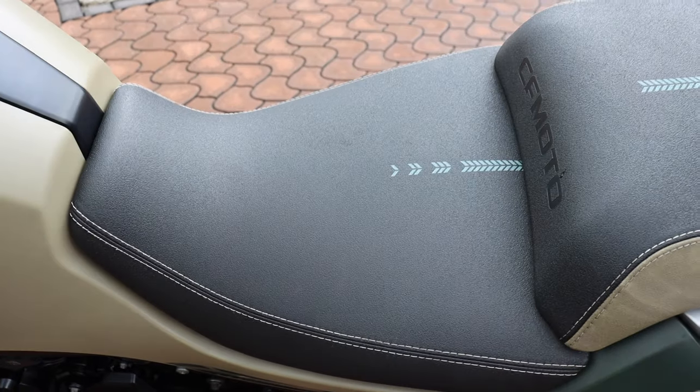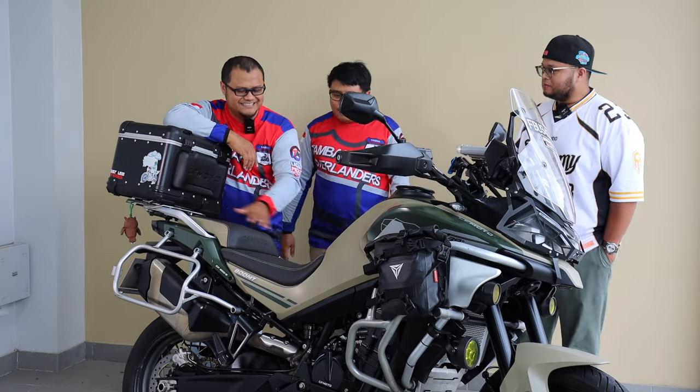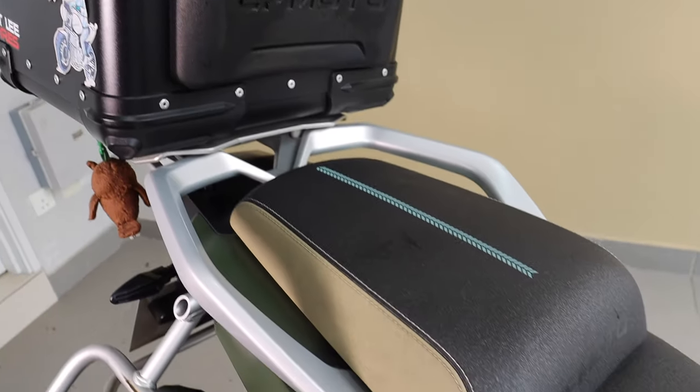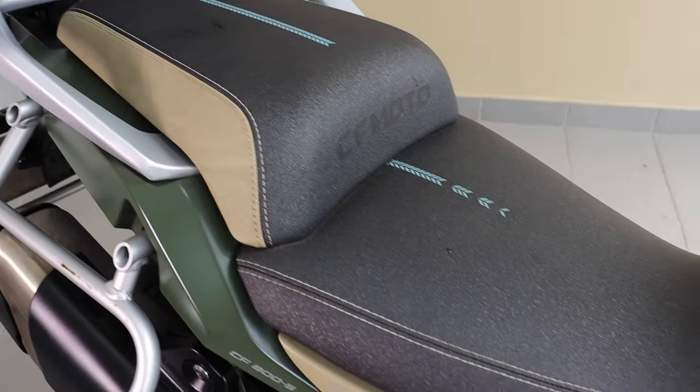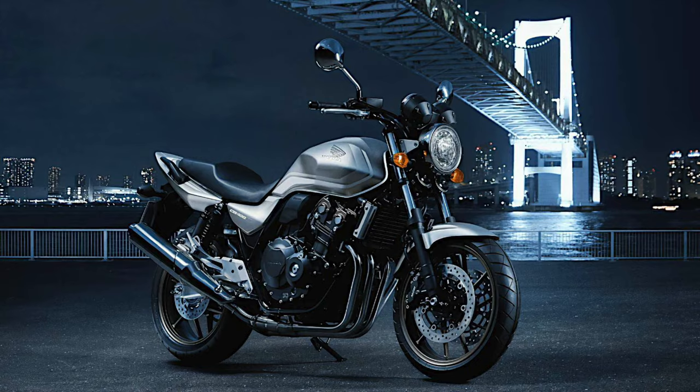I also like the seat. It's very plush. That is one of my favorite things about the bike. One of the reasons why I bought this bike also is because my wife likes this seat. So she came along with you when you were buying it? Yes. She was complaining about the Super 4 non-stop. That's why she wanted this bike.